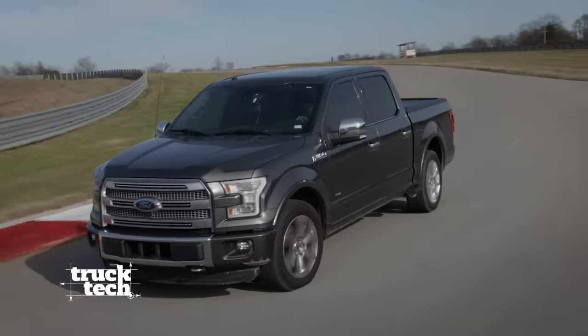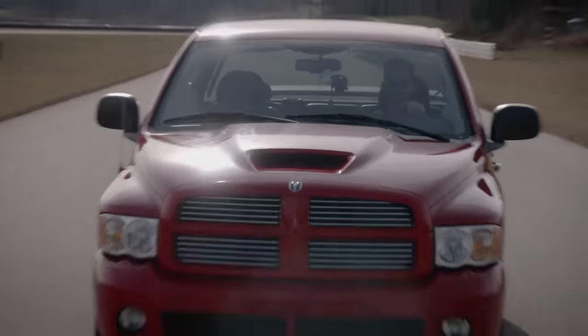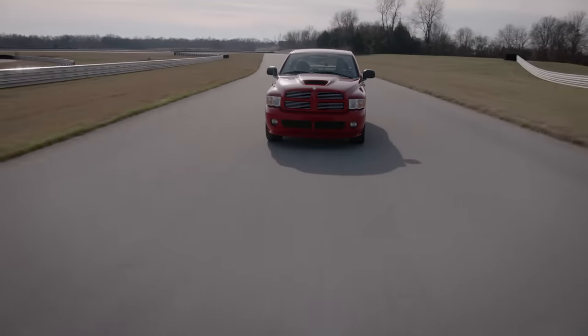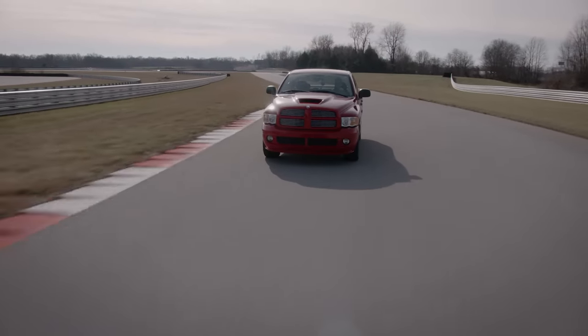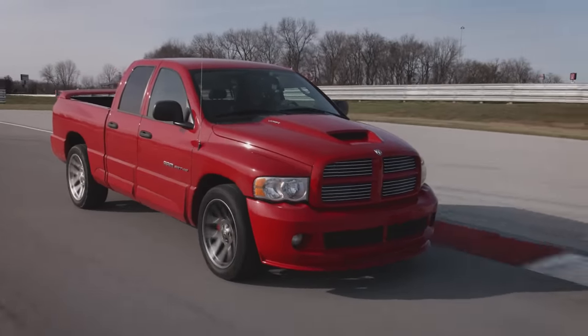All right. We finally got this dude out on the track. And it's obviously not where it belongs. After all, it's a four-wheel drive F-150. It's a pickup truck. For a stock truck, I'm actually impressed with my first little bit out on the track. I'm certainly not pushing it to the limit yet, but it feels pretty flat. It's not body rolling too much.